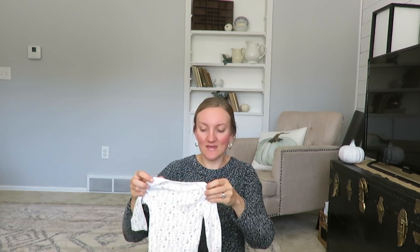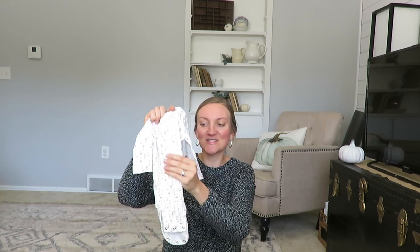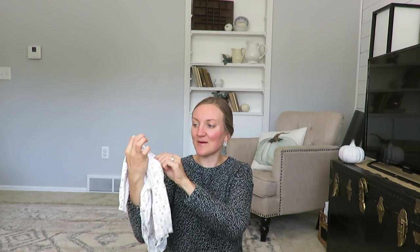And for my 4-month-old, I only got her one thing because she doesn't need a whole lot right now and they grow so fast. I just couldn't pass this cute little long sleeve up, and it's Just For You by Carter brand.